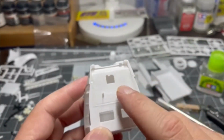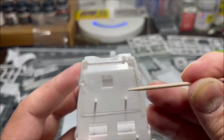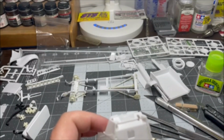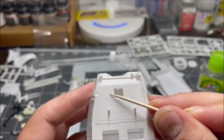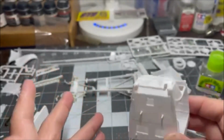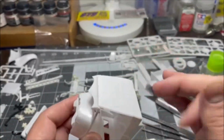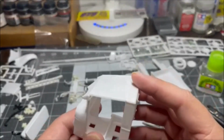Here, my concern was where these pin molds are, and where the pin marks are. That was my only issue. Not that I'm going to be turning the vehicle upside down to show a whole lot, but you get the point. You want to clean that up a little bit. You don't want it to be obvious.